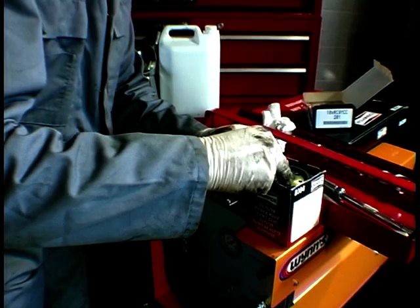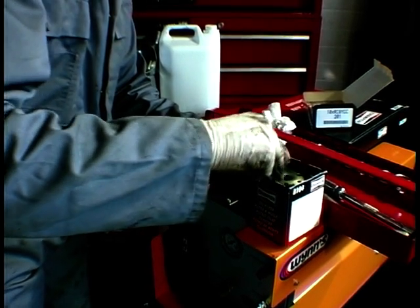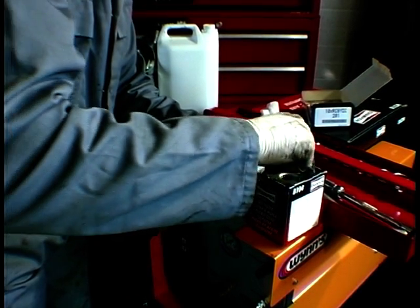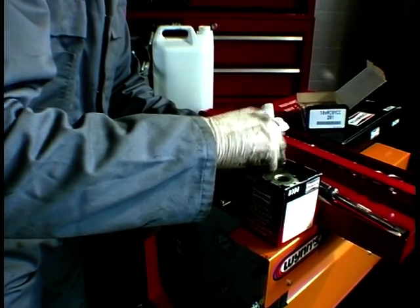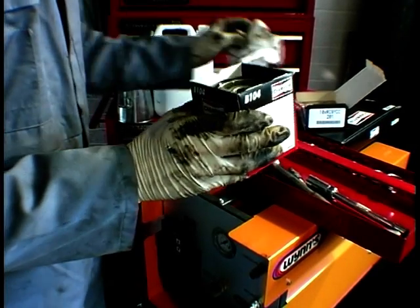Now before it finally settles, what I'm doing is just putting a smear around the seal. Just there. That's it. I'm going to get all that down the hole so it doesn't dribble on me. Right, that's ready for fitting now. Go downstairs and get it fitted.